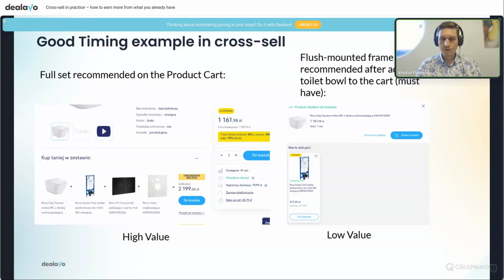But if you are not choosing the full set, you can see that when you are adding this toilet bowl to the cart, there is one suggestion only, with the flush-mounted frame, that the system is recommending, because this is the only element that you will need to install the toilet bowl, and this is necessary to use it at all.